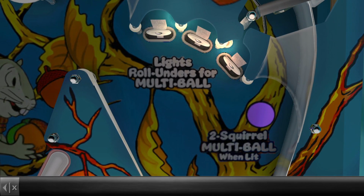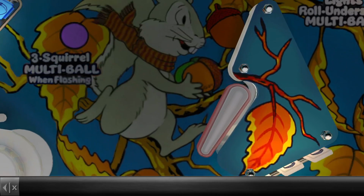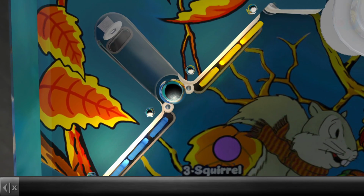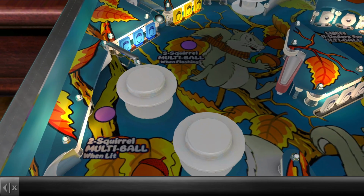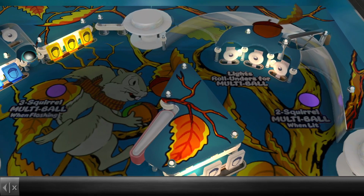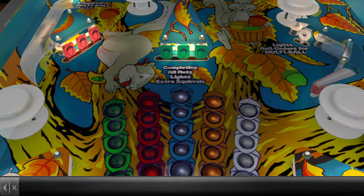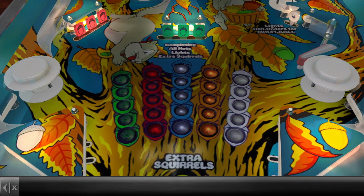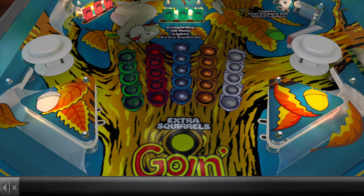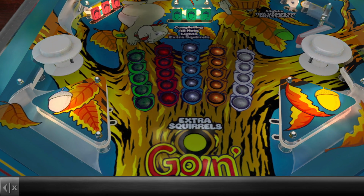And then I'm not sure where you lock the balls. There's another flipper up here at the top where you can hit some flippers, and then there's a trapped ball. And the entire theme seems to be you want to knock down all the blue nuts and the yellow nuts and the white nuts and the red nuts and the green nuts. And I assume the way that goes is you are just lining up all 3 drop down targets. Completing all nuts lights the extra squirrel or extra ball.